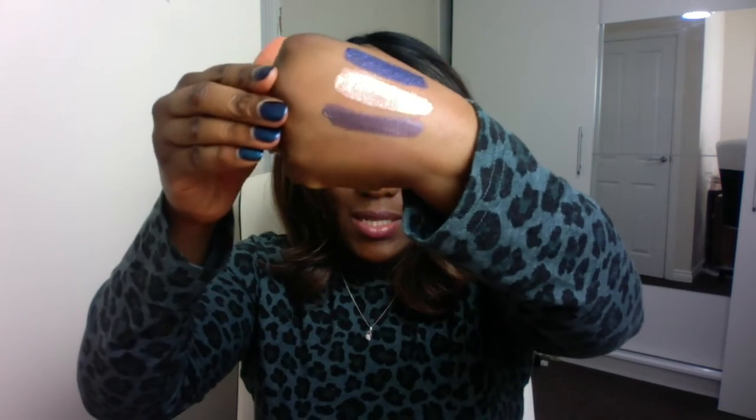So I haven't used very many of these, so I just want to get into it and just play around with them and have fun with different colours and different textures and things. So that's a deep metallic purple. Oh, that's gorgeous. I cannot wait to get that on my eye.